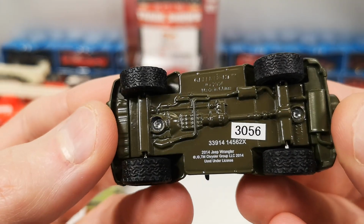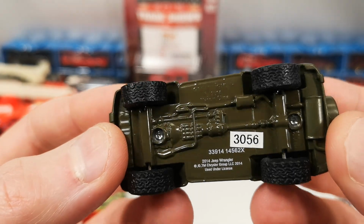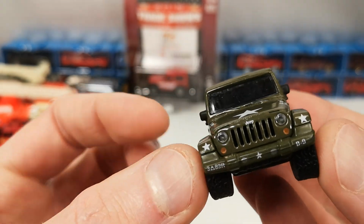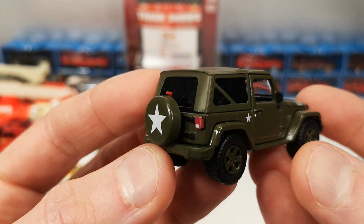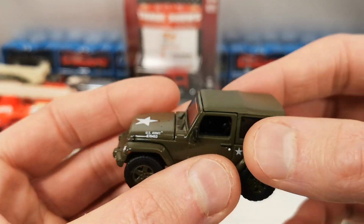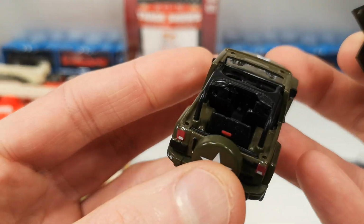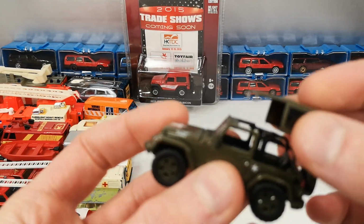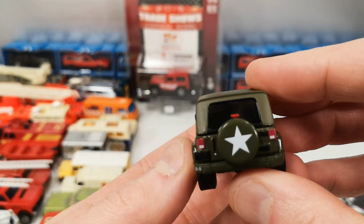So metal and metal, 3056 is the serial number. So definitely a cool version. Lens headlights, all decked up in the Army livery. I think this probably comes off too. Yep, it does. Good looking interior. And then, okay, click. There you go. Nice one.